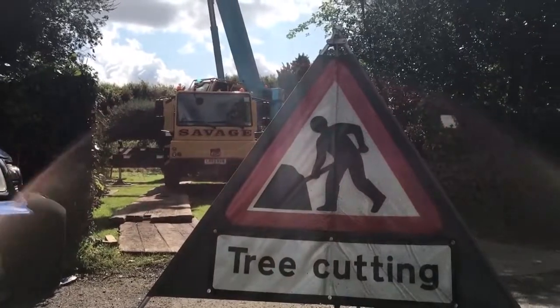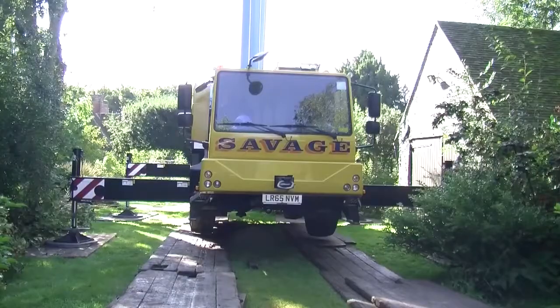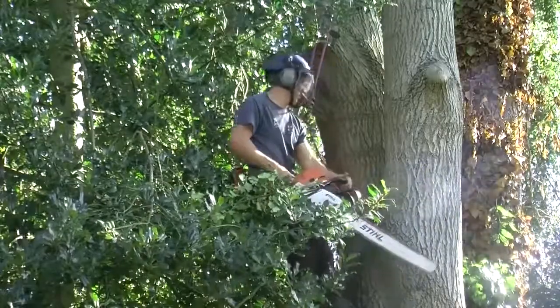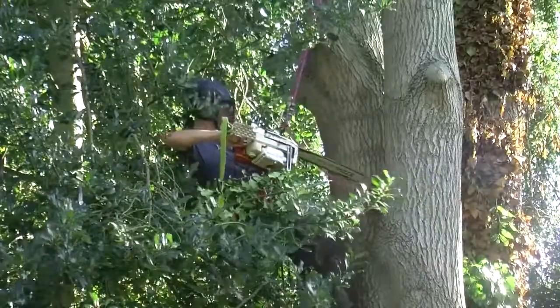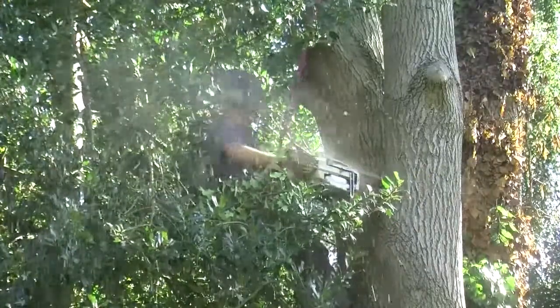Sometimes, cranes are needed to help dismantle trees that are endangering people and properties. Malcolm is working with Down-to-Earth Trees at an old rectory in Surrey. They plan to cut down an old ash tree that has become a danger to those around it.